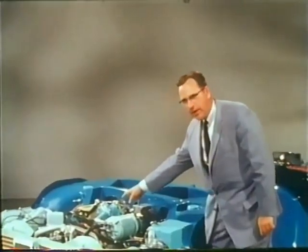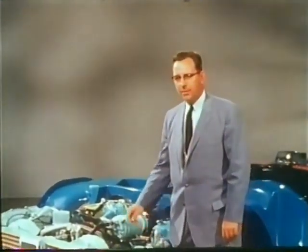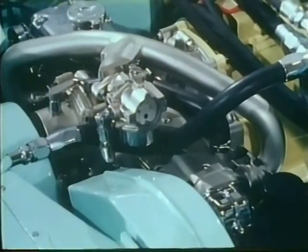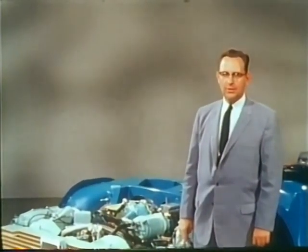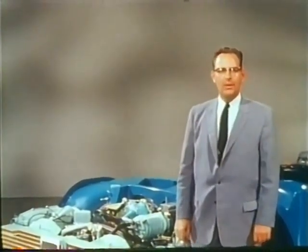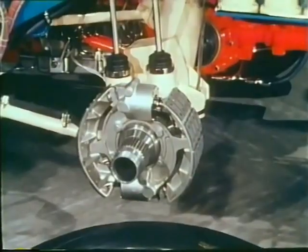Electrical and hydraulic power for all of the controls and accessories is provided by this small accessory drive engine, a significant development of both the research and engineering staffs. Here, advanced wear-resistant aluminum alloys are used to give Firebird 3 a compact, lightweight power plant independent of the gas turbine engine. Another outstanding feature is the Firebird's turbal brakes.